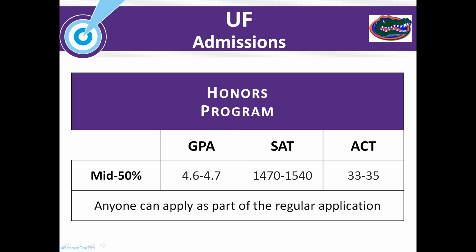They have changed the way the application for honors works. It's part of the application. It asks you the question, are you interested in honors? If you say yes, lo and behold, 2 extra essay questions open up above and beyond the personal statement.